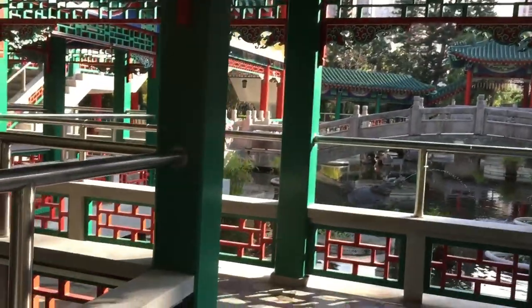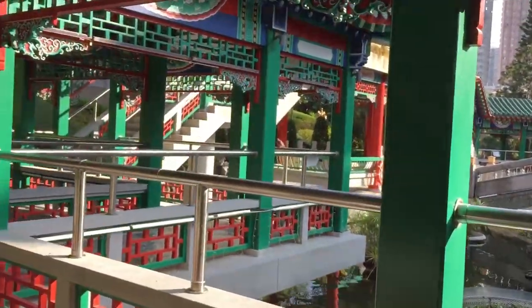So getting here, you need to go to MTR Wong Tai Sin Station, Kwun Tong Line, exit B3 leads directly to the temple.